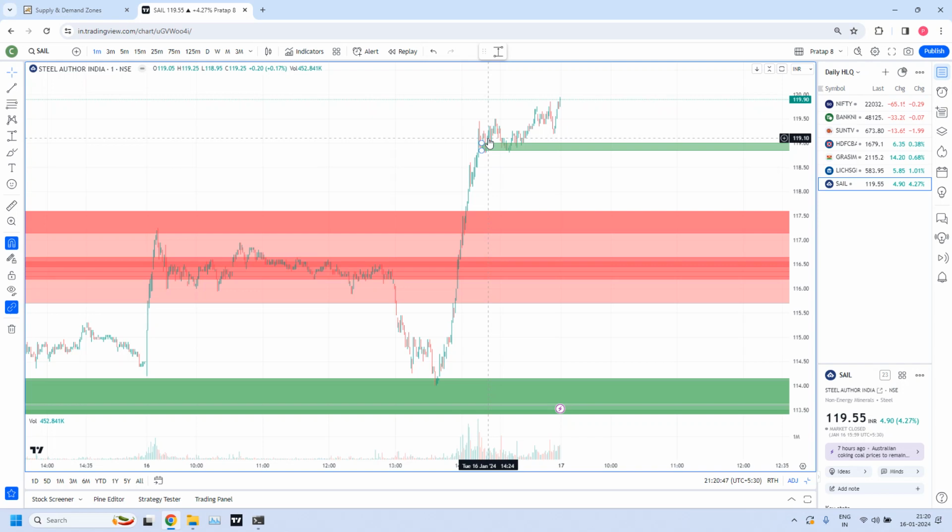Not only did it help provide good examples, today one of those examples, SAIL, gave you extraordinary profit in just 1 hour of trading. That too during the last 2 hours of the trading session. That is the magic done by NeoStock software.